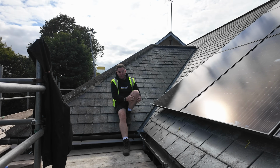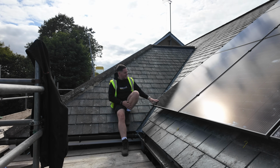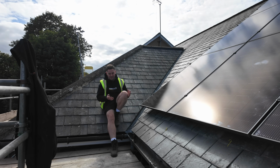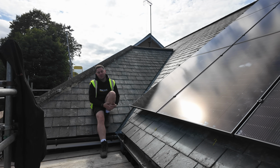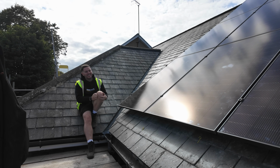Something peaceful about working on roofs, especially when the weather's nice, and the views here are amazing. So yeah, these are the solar panels. This is just part of this project. This is, as I've said previously, over £1 million to us, this project. So it's great to be working on this scale of project.